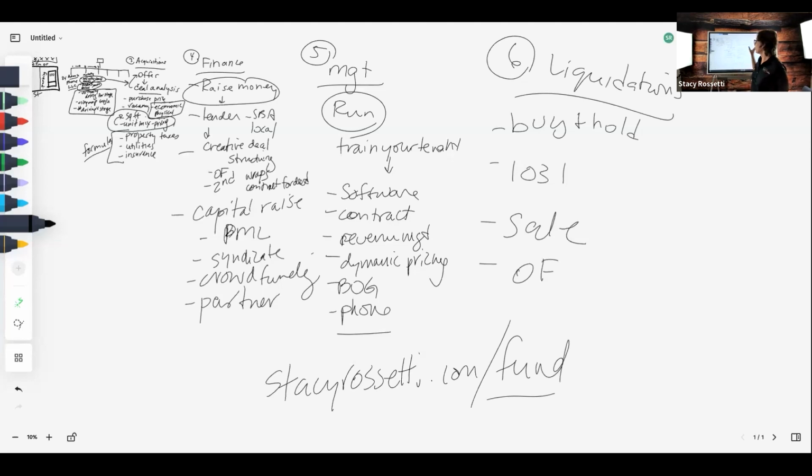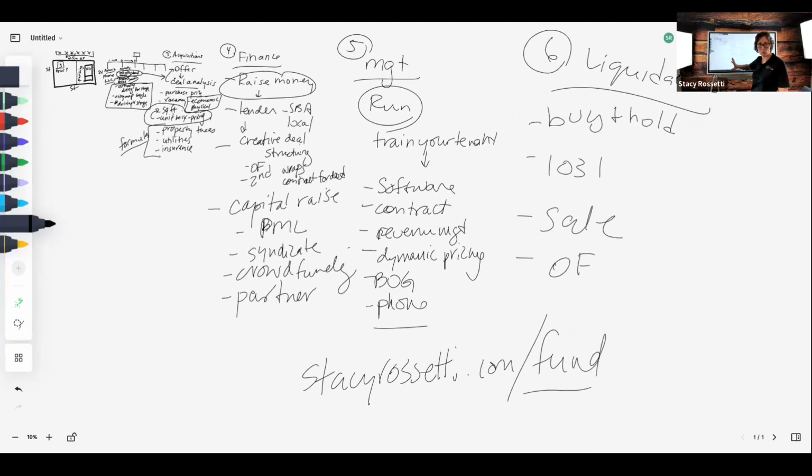This is Stacy's 6-step system. This is what I take you through in the course. Every module: you've got admin, marketing, acquisitions, finance, management, and liquidations. That is all in the course. A couple of people asked me about that in the email, so I figured I would go over it today. It will take you step by step, and there are around 100 videos in the course, probably 5 to 10 minutes each, so they're not super long, but they'll take you through this whole process.